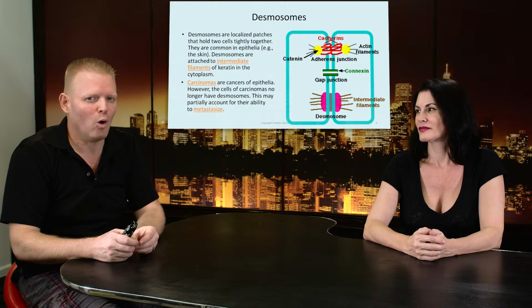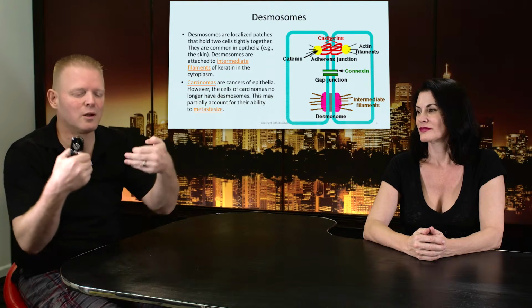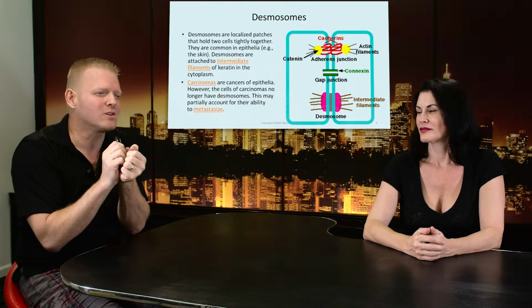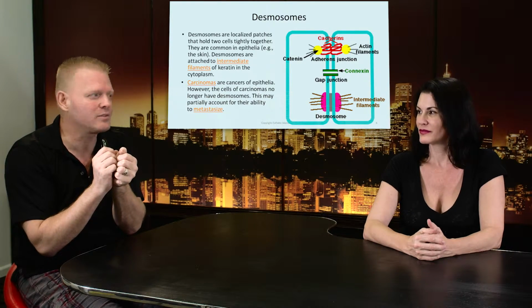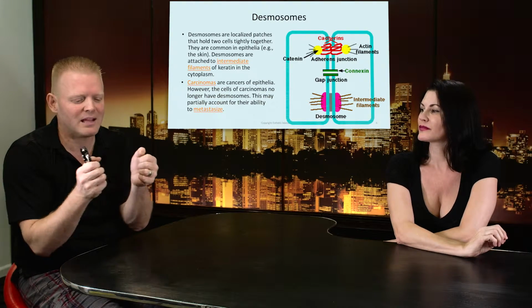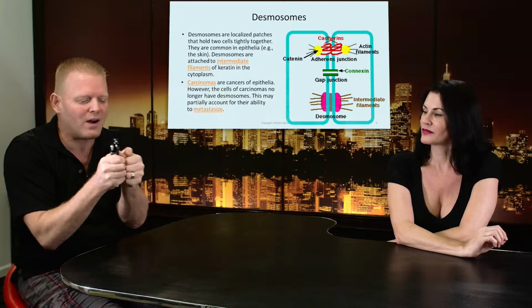Desmosomes are basically, think of those as Velcro holding a cell together. So two cells are wanting to stick together. They need some special fibers. The desmosomes use keratin, the protein that's in keratinocytes. And these are called intermediate filaments. And think about it as you've got Velcro fibers sticking together.